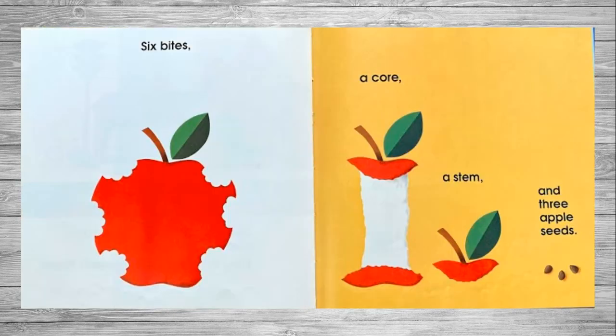6 bites, a core, a stem, and 3 apple seeds. 6 plus 1 plus 1 plus 3 equals 11.